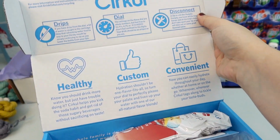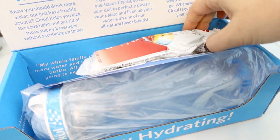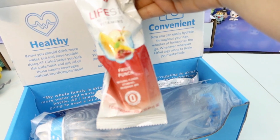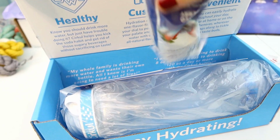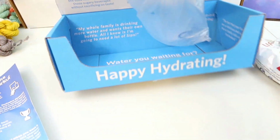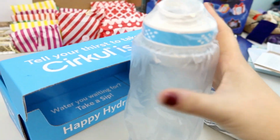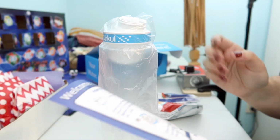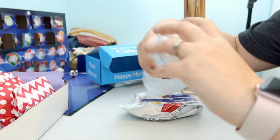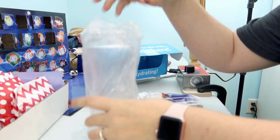I'll leave a link to their site down below if you're curious, but basically it's a water bottle that comes with flavor cartridges, which, like I said, I'm very intrigued by. So I got a fruit punch and mixed berry. And then it's just a pretty standard water bottle as far as water bottles go. But the cool thing is that these cartridges go inside the water bottle and then it flavors your water for you, similar to the Mio's of the world or Crystal Light.